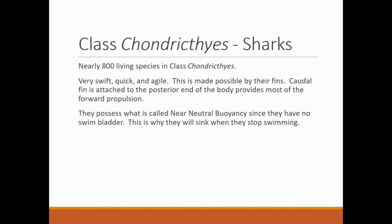They are very swift, quick, and agile predators. This is made possible by their fins. Fins obviously help fish swim. The caudal fin, or the tail, is attached to the posterior end of the body and provides most of the forward propulsion. So if you ever watched a shark swim, you can see that tail, or caudal fin as it's called, is always going side to side.